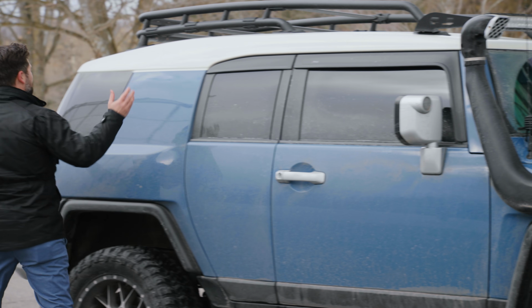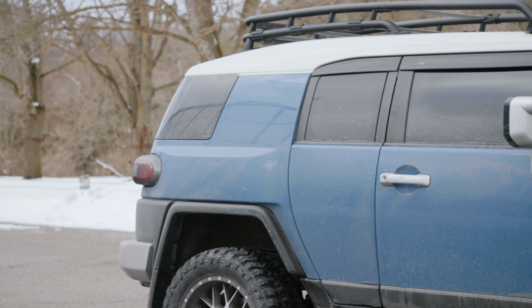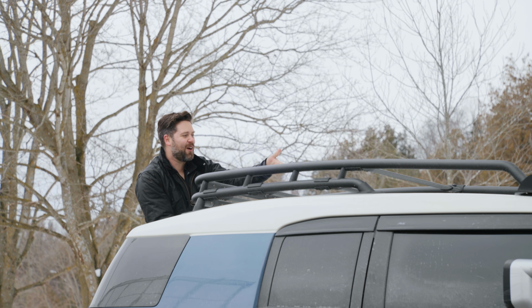But this has got so much other stuff on it that I can't stop looking at it. Look, I've got a ladder back here and everything, right? Like, who doesn't love a ladder, right? And it's got a car top kit.